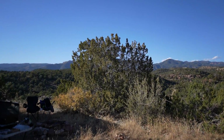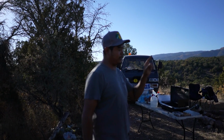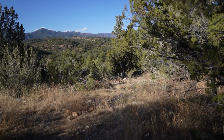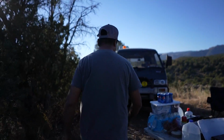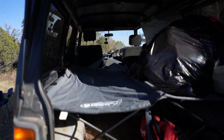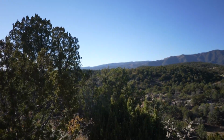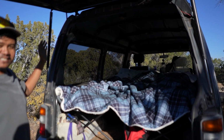We got our little camp spot set up right here. Back when we first camped here, I remember we got our camp spot set up right there and tent. But not anymore, because let me show you where our new camp spot is at. Right in here is our new camp spot. It's perfect because you wake up, you get out, and then you see the nice sceneries right in front of you. So we got our wonderful bed set up.